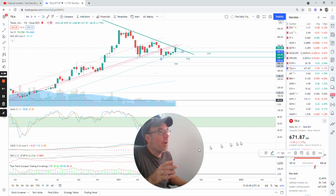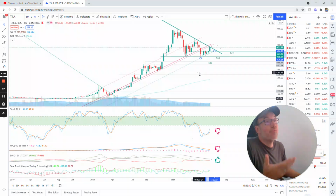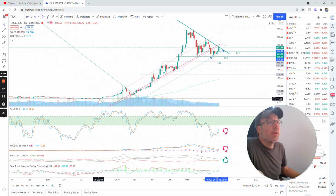Same thing for MACD. The two lines of MACD, this is the difference between the weekly and the daily. The two lines of MACD are positive. So this means that from a longer term period, Tesla is still in an uptrend. So from a weekly perspective, Tesla is still in an uptrend. And if we zoom out the chart a little bit, we see that, yes, we went from 44 bucks approximately up to 900 bucks. And now we are down to 670 something.